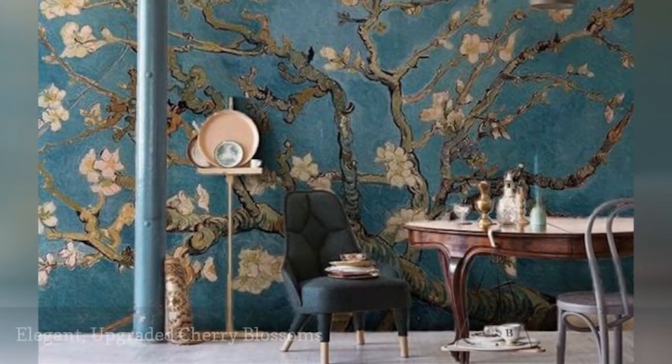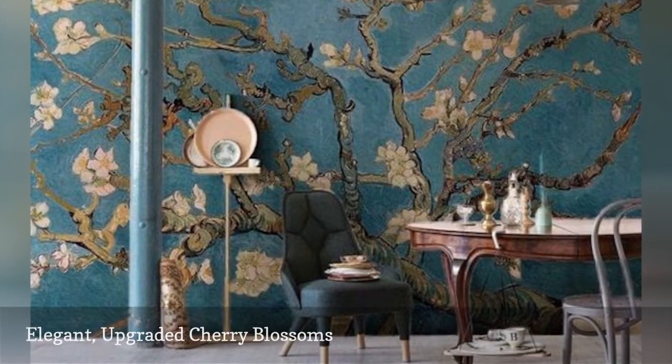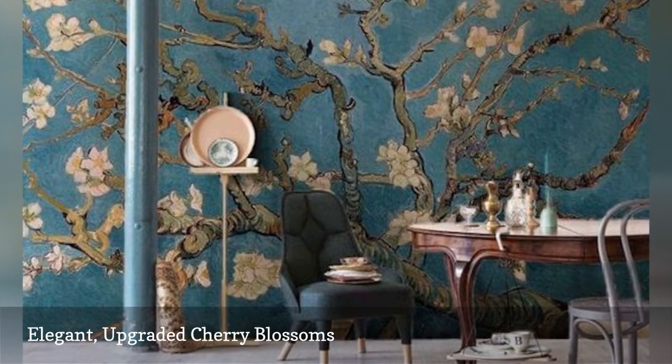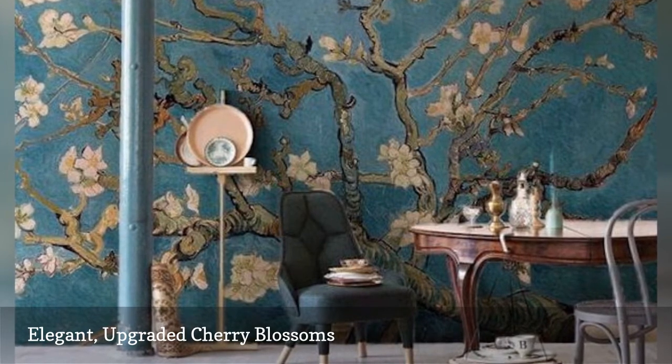Cherry blossoms only bloom for a few weeks out of the year, but this elegant wallpaper by Alexandra Apostou will keep them alive in your house all year long. This high-class look is a lovely and very adult way to add a little bit of color to your traditional decor.